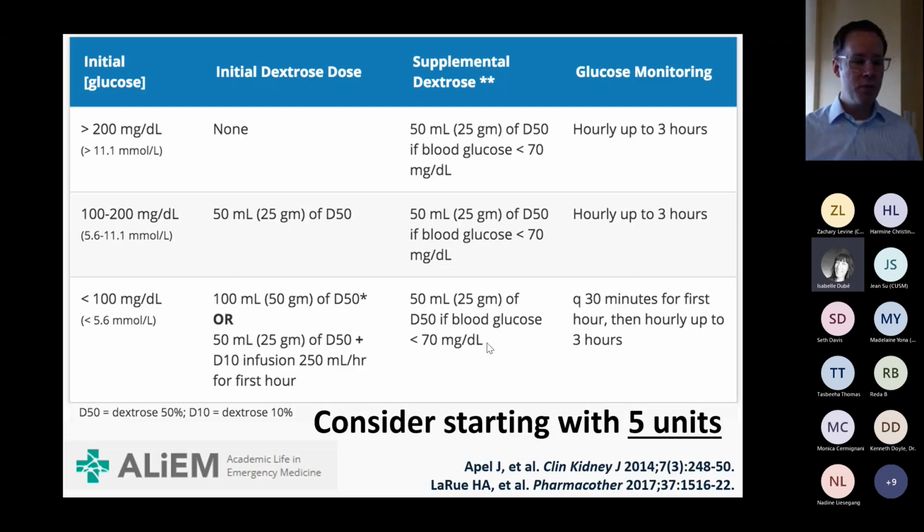The other way that you can do it is, depending on what their starting glucose level is, you can give them varying amounts of glucose up front, and then you can give them repeat doses if you need it, knowing that 60 minutes is that point when you're most at risk.